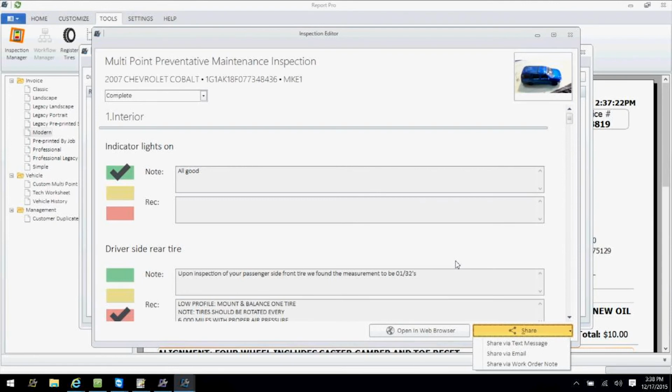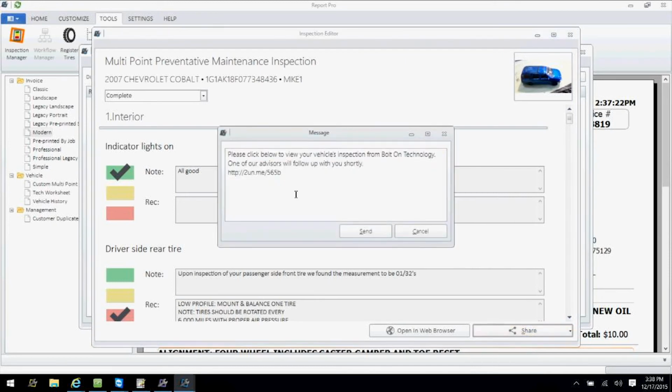A lot of shops tell us that they print the inspection out and hand it to the customer at 5 o'clock. Well, why would you do that? You have the car all day. Why would you want the customer to come in at 5 o'clock, you try to sell them, and then they have to bring their car back a second time? Let's try to sell the work today, right? We have technology. A click of a button, like text or email. I'm going to text it.